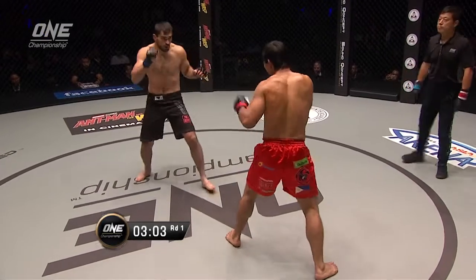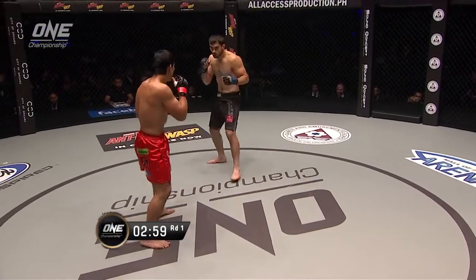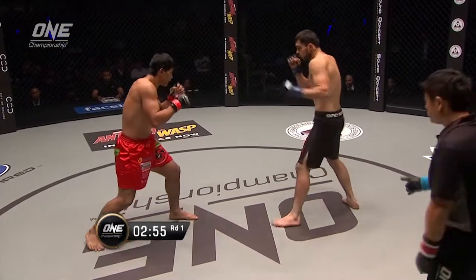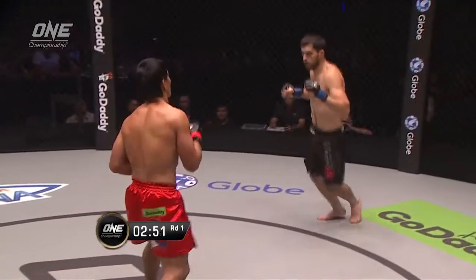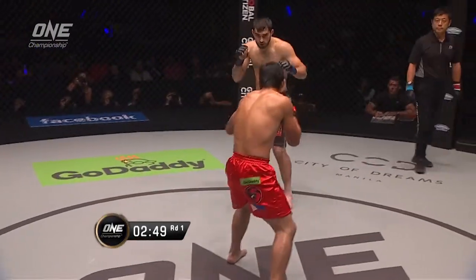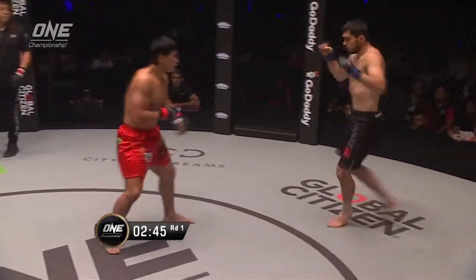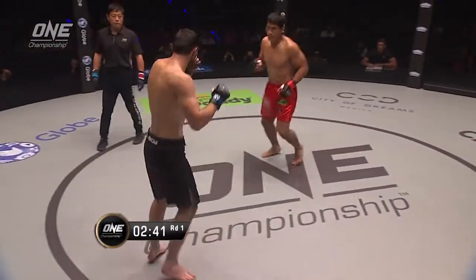Folayang tucking the chin, looking through the brain. Step across inside, flag kick that femoral profunda. Pahrudinov circling dangerously into Folayang's power side. Look at the head movement of Folayang. He's never in that center line. He's constantly drifting his head from left and right, looking for his next big shot.